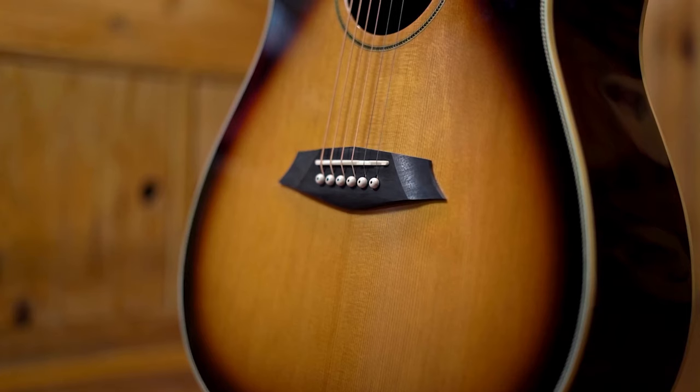Here we have similar wood combinations among all three guitars. The Sire guitar currently comes in two finishes. One is a natural finish and this is the vintage sunburst. It's got a very good quality rosewood bridge and fretboard, and is a very comfortable guitar to play because of the rolled frets.